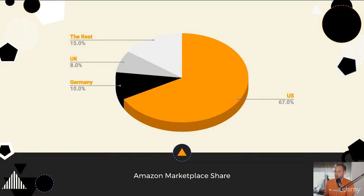Real quick, I think this is a pretty cool graph. This is the Amazon market share throughout the world. The reason we launched on the US store first is because it has the most market share and the most volume. As you see in this pie graph, 67% of the volume comes from the US store. Germany has 10%, so it's the next biggest marketplace. UK has 8%, about the same as Germany. And the rest of the stores like France, Spain, Italy, China, Japan, Australia, India have the other 15%.